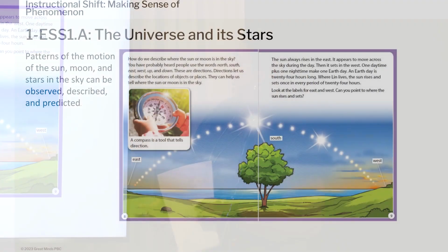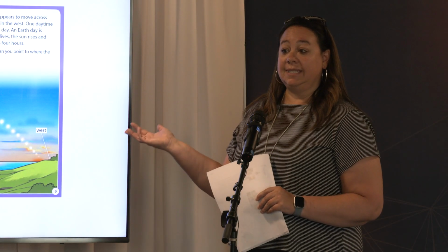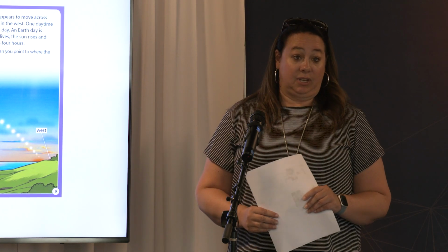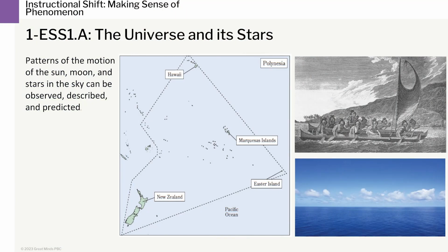Here, students are trying to understand the patterns of the motion of the sun, moon, and stars. They're reading about the patterns. Again, not in a context within an event or a situation. So let's look at an example, and this was one of my favorites because I wrote it. But this is using the navigation of the Polynesians.